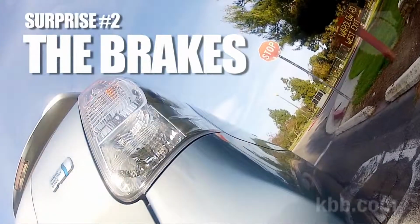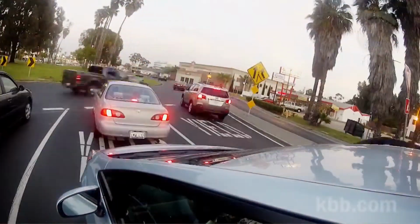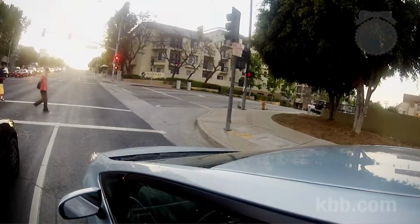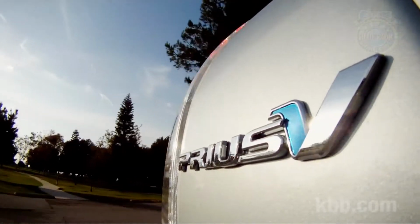In many hybrids, the regenerative braking system also comes with inconsistent pedal feel, making it hard to stop smoothly and generally creeping out the driver. It shows up in the Prius C and the regular Prius, but in the Prius V, the brakes feel normal. Look, I can stop as smoothly as a German limo driver.